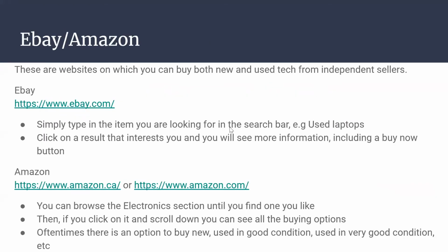And of course, you can always check out eBay or Amazon. These are websites on which you can buy both new and used technology from independent sellers. So on ebay.com or ebay.ca, you can simply type in the item you are looking for into the search bar at the top. For example, a used laptop. And then you can click on the result that interests you, and you'll see more information, including a buy now option.